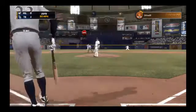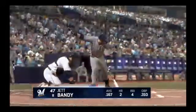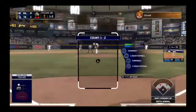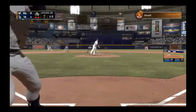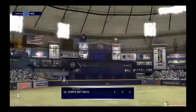Swing and a miss as he ran that 2-seamer right by him for the second out. At the plate, Jett Bandy. 2s all over the place. 2 on, 2 out, and of course here in inning number 2. Curveball locks him up, strike 3.